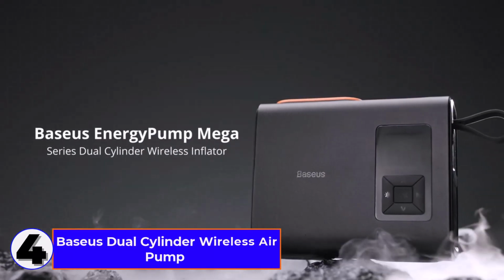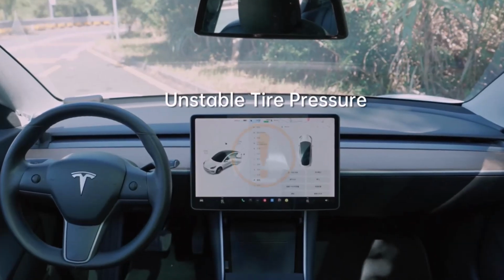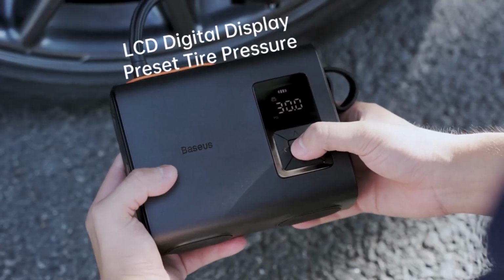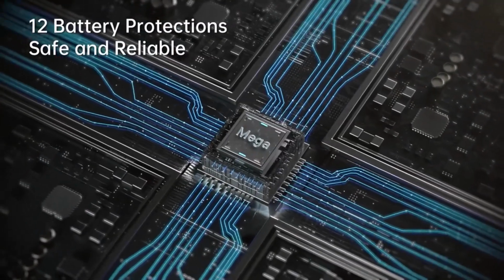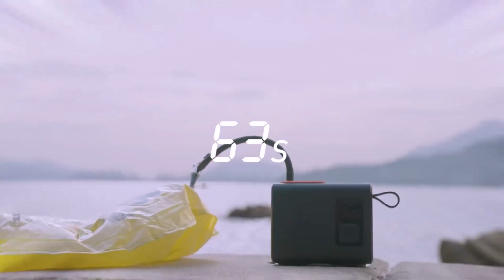Baseus Dual-Cylinder Wireless Air Pump. Meet the Baseus Dual-Cylinder Wireless Air Pump, the ultimate companion for your car, motorcycle, or bicycle. With a powerful 250-watt motor and dual cylinders, this air compressor is a game-changer, inflating a standard car tire in just 3.5 minutes. No more waiting around in emergencies.